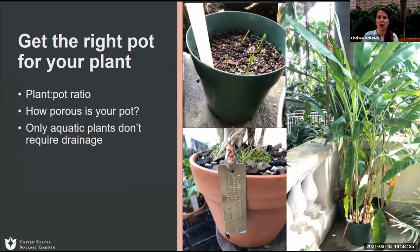You also want to think about what your pot is made out of. Different pots will have the capacity to breathe. So like terracotta pots, for example, pictured down here, the bottom left-hand photo, actually breathe. They have very small pores. So the root zones of plants that are planted into these pots will dry out much more quickly than a plant that's planted in a plastic or a glazed pot. Plastic and glazed pots don't breathe.